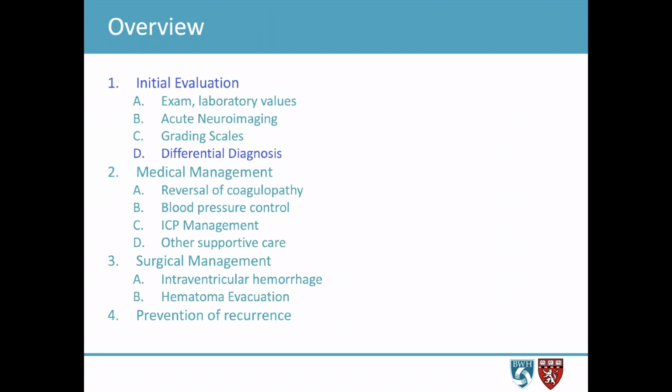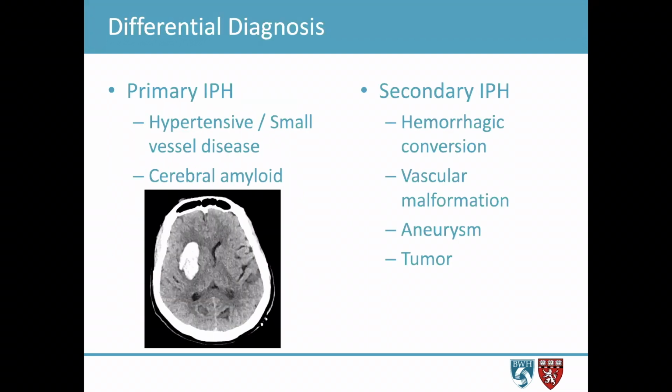All right, and then finally, the differential diagnosis. So once we've established that we have a bleed, we're looking at primary versus secondary. So again, today we're primarily talking about primary IPH. The most common of these, occurring about 2/3 of the time, is hypertensive IPH or small vessel disease. And this image here shows that.